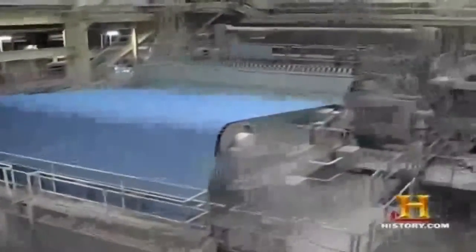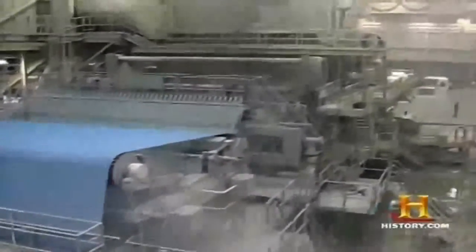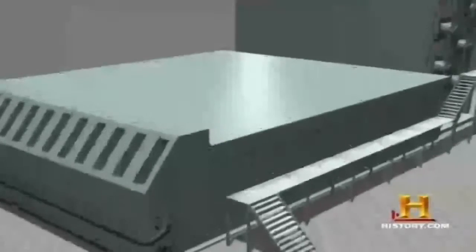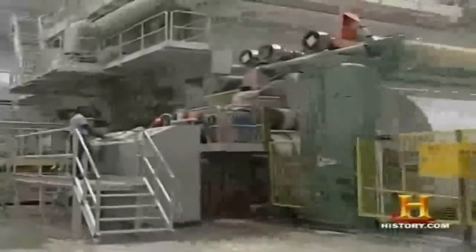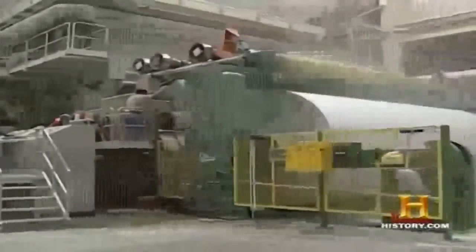The wood pulp mixture is then fed into the Fourdrinier paper-making machine. If you can take 5 trailer trucks and put them in a bundle, that's how big the machines are. In the Fourdrinier, the pulp is laid onto large screens and air-dried with heaters. Once a section of paper is dry, it's rolled forward and more pulp is added to the screens. In this way, a continuous roll of paper is produced.